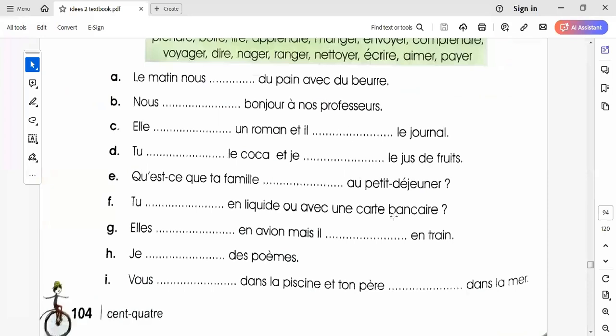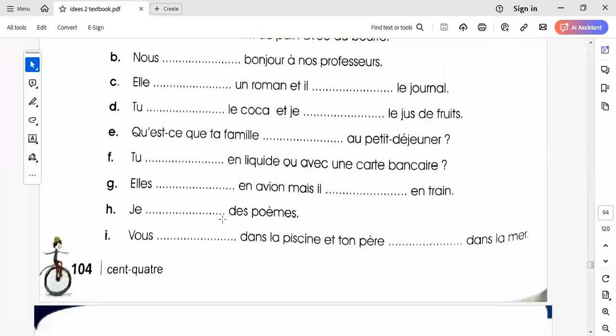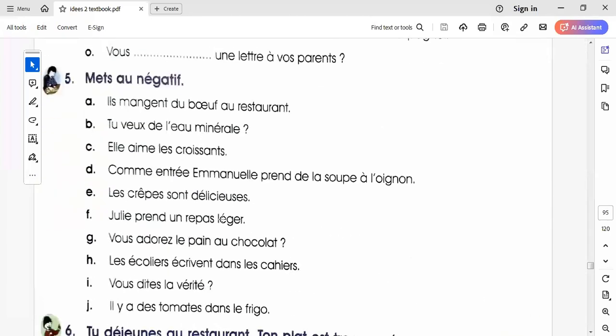Okay, next we have these verbs. And generally we do not get these types of questions in our exams. Always we have the verbs in brackets when we get them in the exam. These are a little tricky. We have to make a lot of effort for this. Now, next we have the negative form. We have to convert these sentences into negative form.